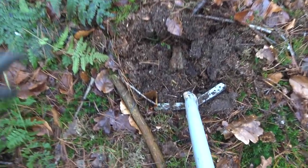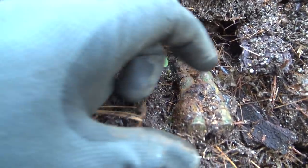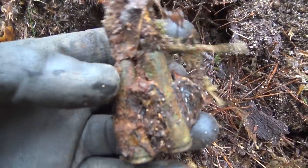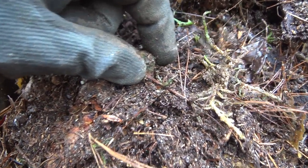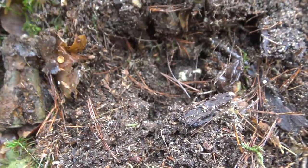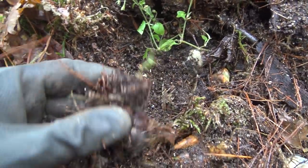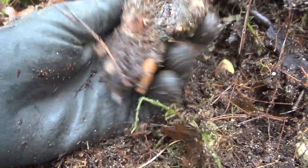I just stuck my shovel into the ground, and as you can see, something popped up right there. I think they're British rounds, or no, these are German rounds, K98 rounds. I think there's more, because there's another one sticking out here. Yeah, there's a whole batch of them. All rusted together. Oh, that's a good sign. Is there more? Yes, there's more.